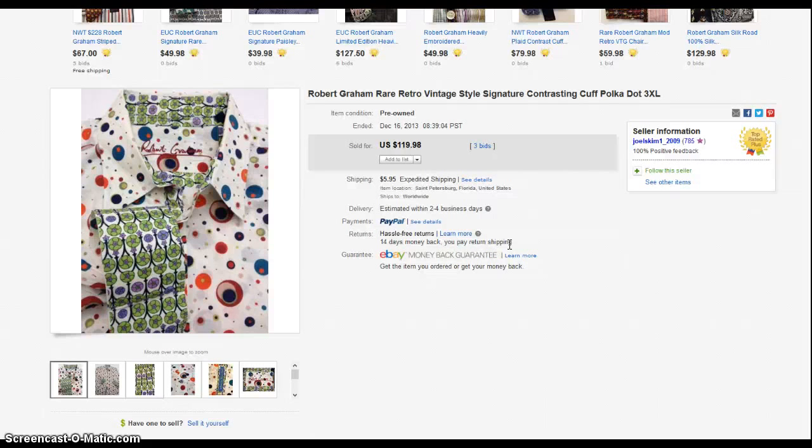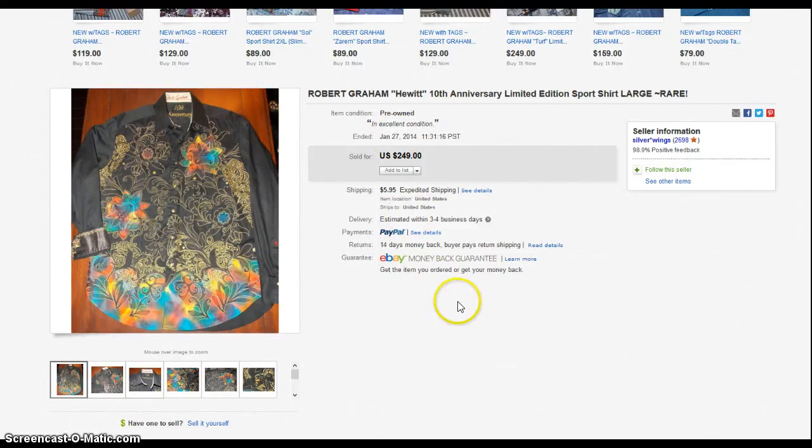And the last example I want to show you is what you really want to be looking out for when it comes to Robert Graham. This kind of Robert Graham shirt is killer. You're going to make tons of profits. And this is what I'm looking for. I've actually found one of these before and sold it for like $100 or something around there. Probably could have got more, but I was new. This is what you want to look for in the Robert Graham brand.